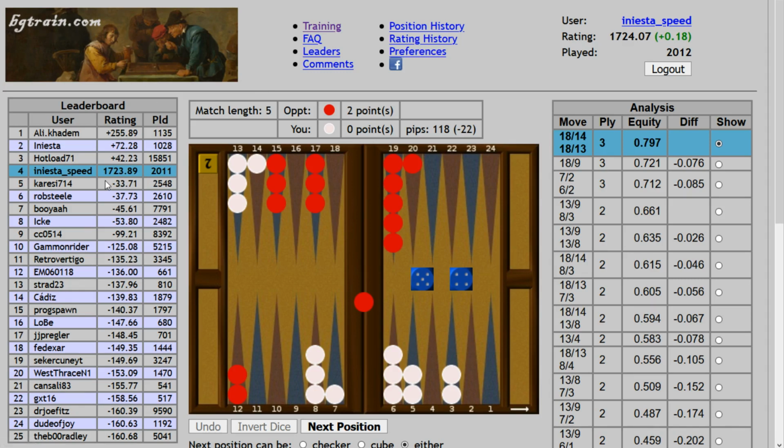Okay guys, you can try it out if you want. bgtrain.com. It's really fun. You get a rating, and your rating decreases every time you get a right answer. It's very difficult. These positions are not easy, and if you just play fast, just scroll through positions, you're not gonna get any of them right. It takes a lot of effort and thought, but I think for me it really trains my backgammon intelligence and forces me to use my brain cells and my neurons, and I like it a lot. So this is one of the ways that I'm training my backgammon skills.